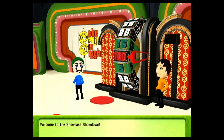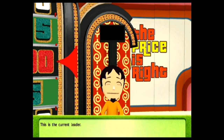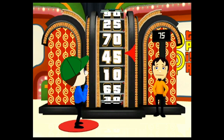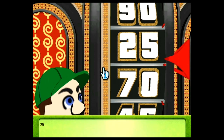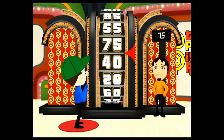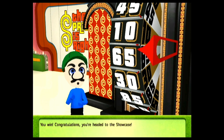Welcome to the Showcase Showdown. You'll spin the wheel. Be careful, though. If your total is exactly $1, this is the current leader. It's your turn to spin. $25. Your result. It's your turn to spin. $65. You win. Congratulations. You're headed to the showcase.